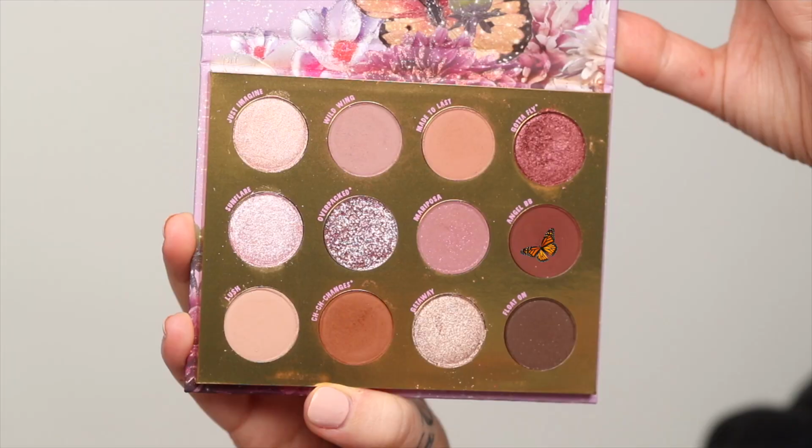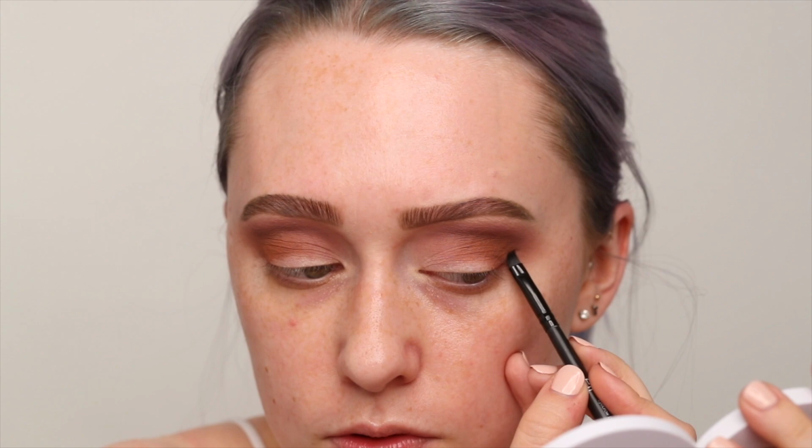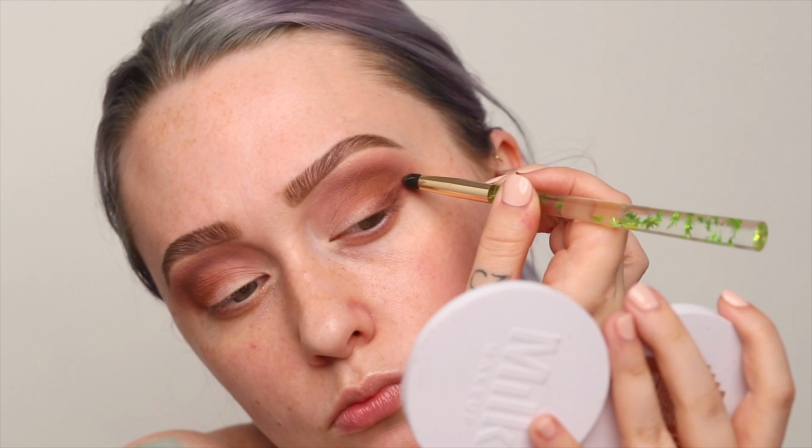Now on the outer portion of the eye, I'm taking Angel BB. And I just want to do a winged out liner here, but also smoke it out as well. So it's diffused a little, but we still are getting that shape. I need a pencil brush to diffuse that out. I kind of like keeping that just a little bit soft onto the outer portion.